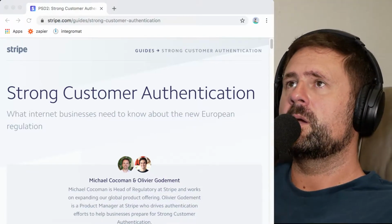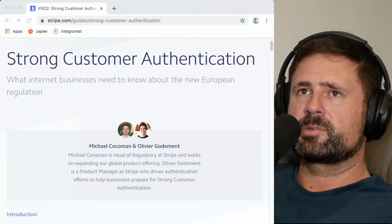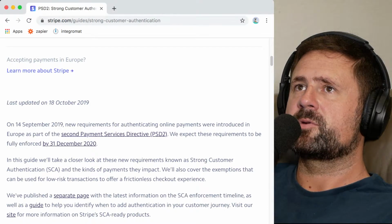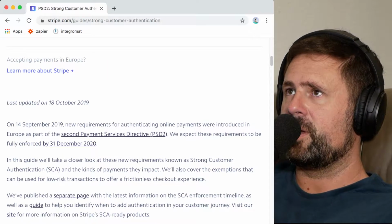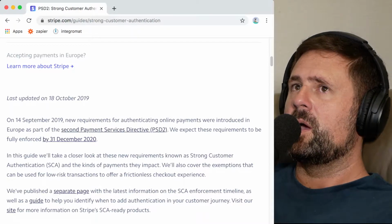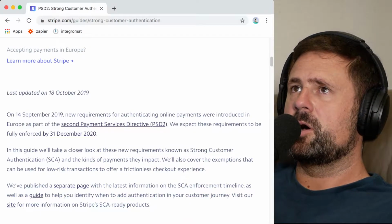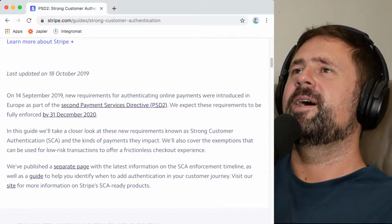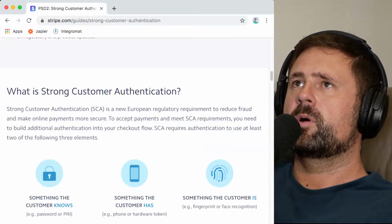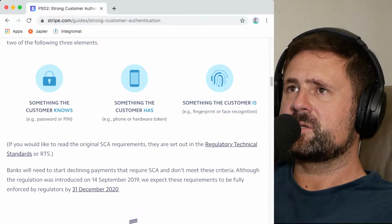All right, next up, strong customer authentication. I wish I had the tweet pulled up, but somebody recently told me about this new law. On September 14th, 2019, new requirements for authenticating online payments were introduced in Europe as part of the Second Payment Services Directive, PSD2. We expect these to be fully enforced by December 31st, 2020. I feel a little slow for not having been aware of this at all. Basically, it's two-factor authentication, a requirement of two-factor authentication for payment processing, which I think is great.